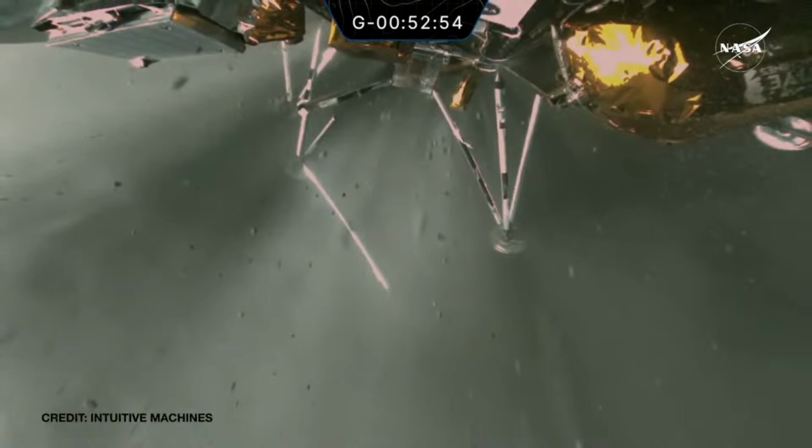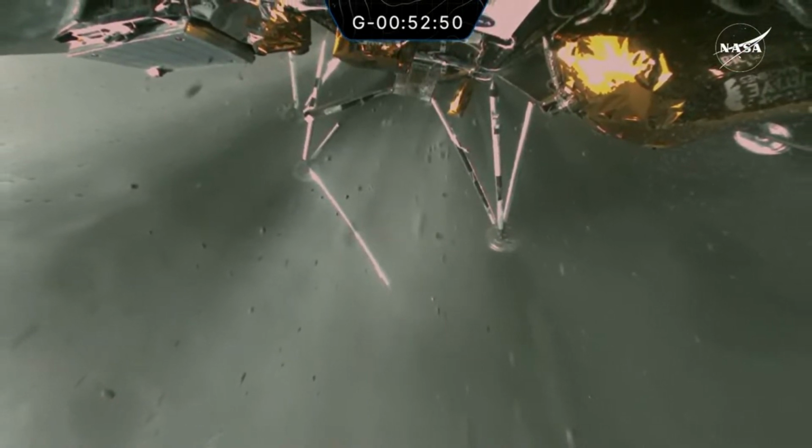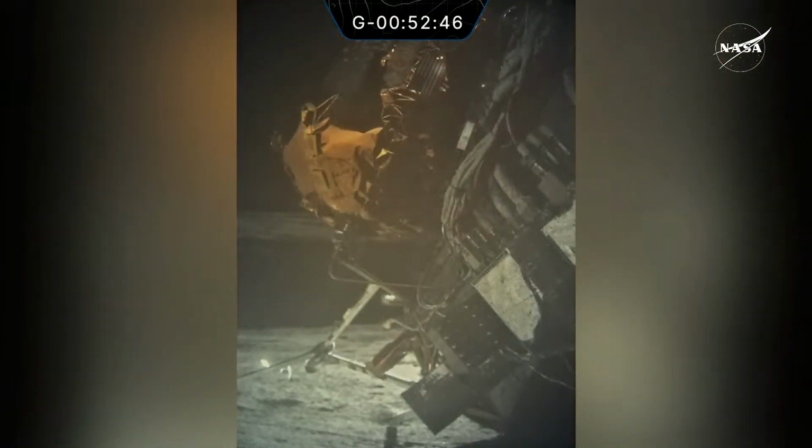And of course, this mission is called IM-2 for a reason. Just over a year ago, on February 22nd, 2024, Intuitive Machines became the first American commercial company to land on the lunar surface, touching down at the South Pole of the moon in Malapert A. The Nova C-class lunar lander was known as Odysseus. It broke a piece of landing gear as it touched down and tipped over, but still delivered and operated the payloads aboard for their intended duration.